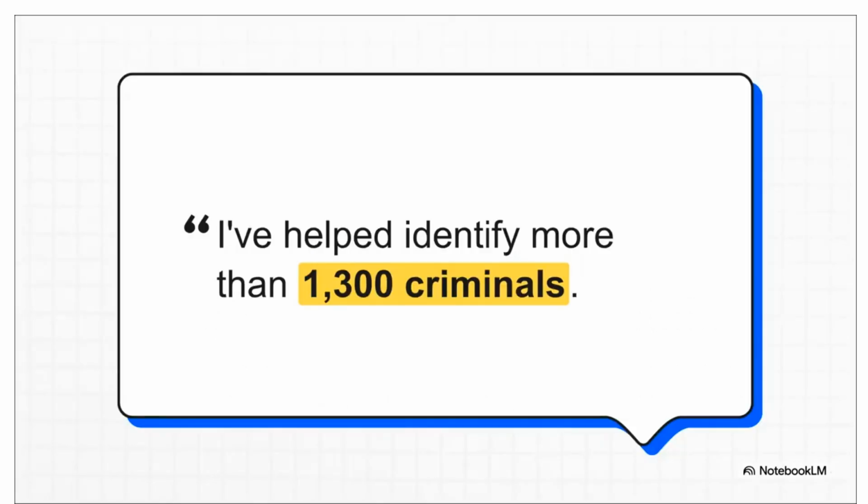And let's never forget the human impact behind these numbers. This quote from Lois Gibson, the world's most successful forensic artist. I mean, wow. I've helped identify more than 1,300 criminals. Each one of those numbers is a case solved, a family that got some closure, some measure of justice delivered. That's the powerful legacy this new technology is building on.